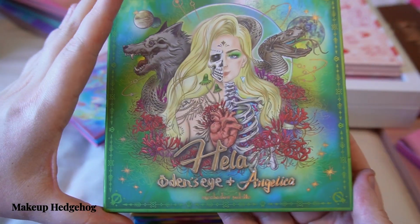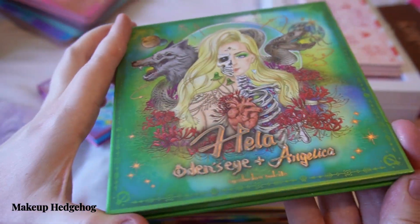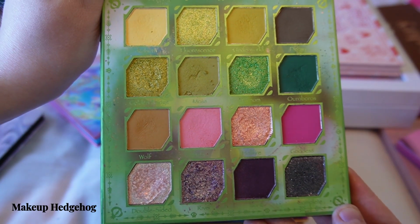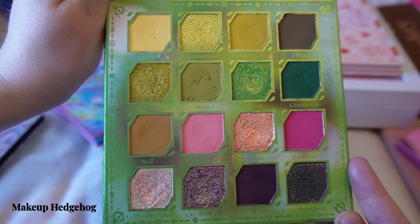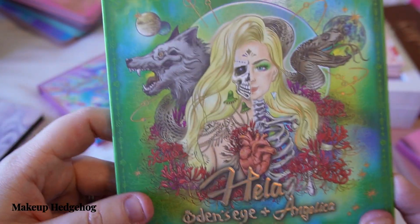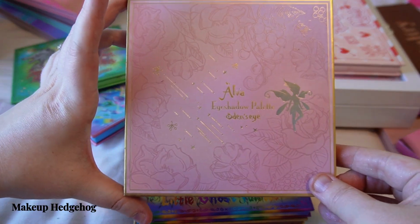This has actually been in my rotation again recently, and I have been happy. I think this is still my favorite palette that I have from the brand altogether. So this is the Hella palette. This was the original collaboration with Angelica Nyqvist, and this is how it looks. This is my favorite green palette with a twist. The formula is still very beautiful, and the color combination of this in general is one of the more unique ones that I have.